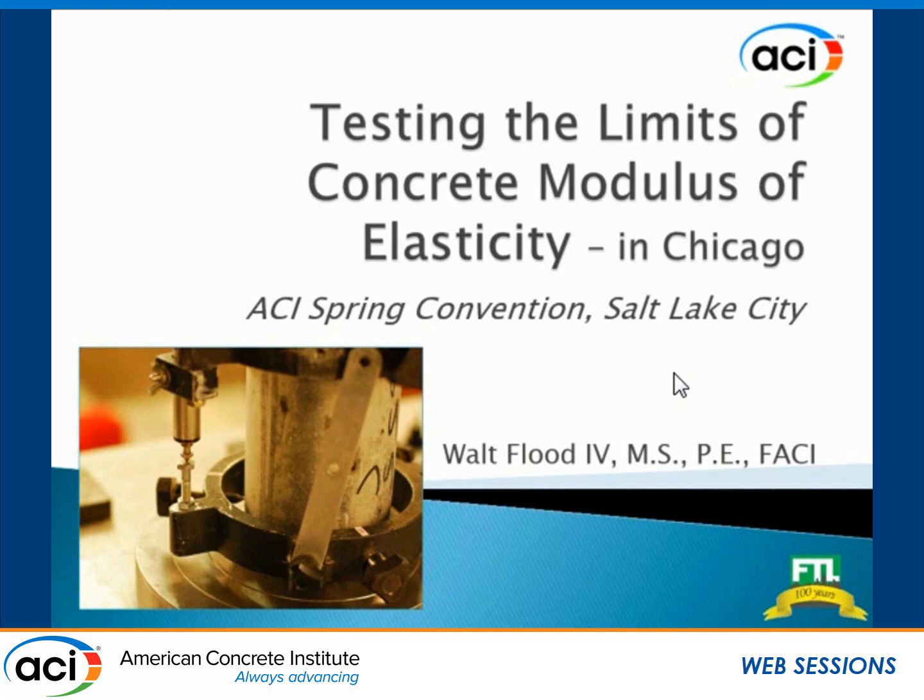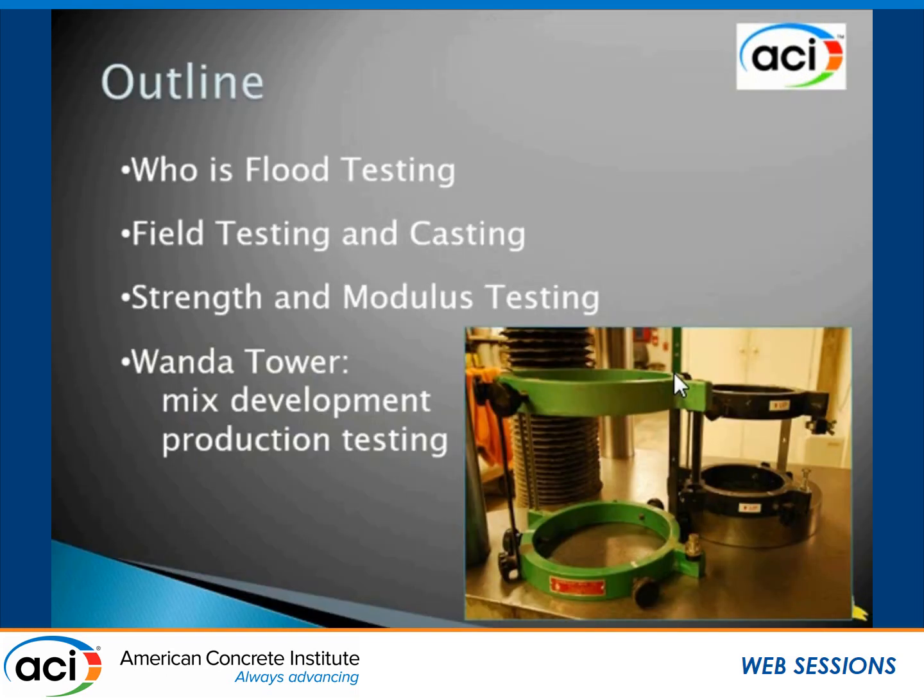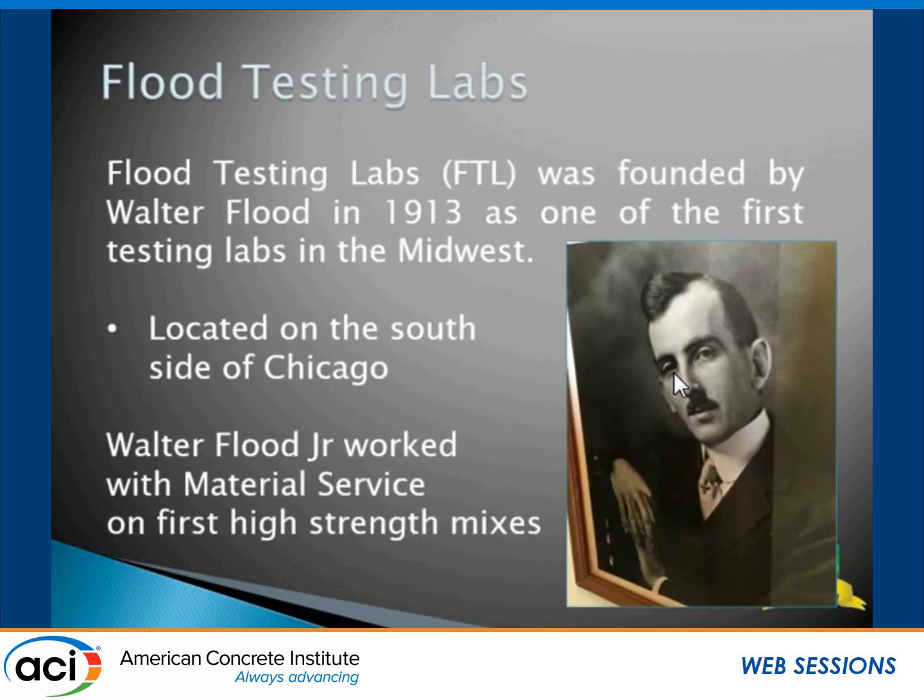Hi, thanks. So I'm going to carry on with the testing, actually hitting some of the same projects that Nick mentioned, more from the material side, the testing side. Just a quick outline of what I'm going to talk about: field testing, a little highlighting of some of the intricacies of field testing and casting specimens for high strength. That's a whole separate presentation, but essentially there are some differences, and then the strength and modulus testing, and then some examples again from Wanda, more towards the beginning of the project.